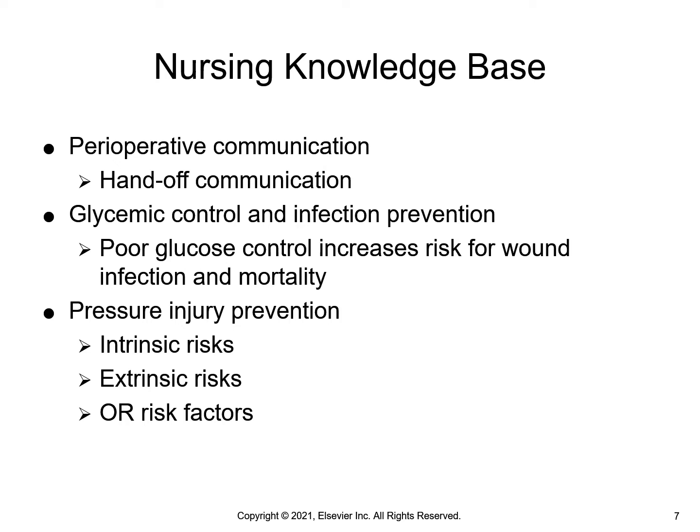Transitions from one healthcare provider to another will place patients at risk for injuries, missed care, and errors in translating information. Nursing research has shown that having a standardized checklist or a protocol for handoff communication between the perioperative healthcare providers will minimize the risk.